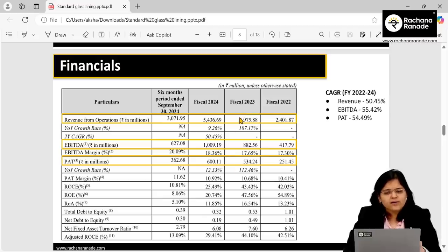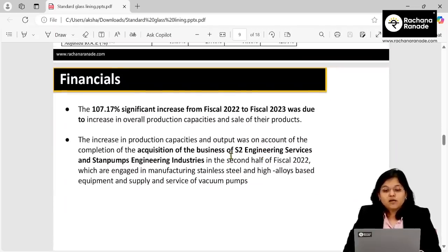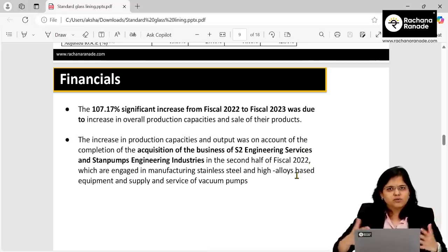But if you check 23 to 24, it has been from almost 5000 to 5400, from 882 to 1000, from 534 to 600. This is not super impressive. This is my 10% also. Now why this big jump? So when we checked, we found that two acquisitions happened: one was S2 Engineering Services, and the second one was Stan Pumps Engineering Industries, in the second half of fiscal 22. Of course, when there is a brownfield acquisition, means what?